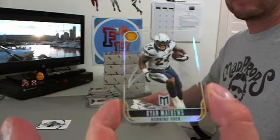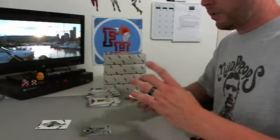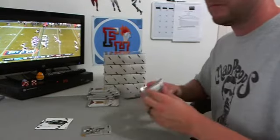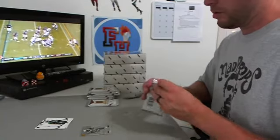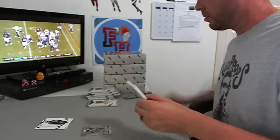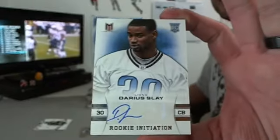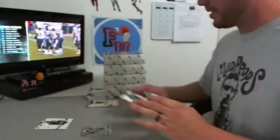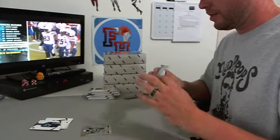Acetate, Ryan Matthews, the Chargers. And Chris Gragg to $5.99 for the Bills autograph. WHSMJ 19. Darius Slay to $2.99 autograph for the Lions. Four autos. The left side of the box, four autos so far. Lions is Darren Mika.